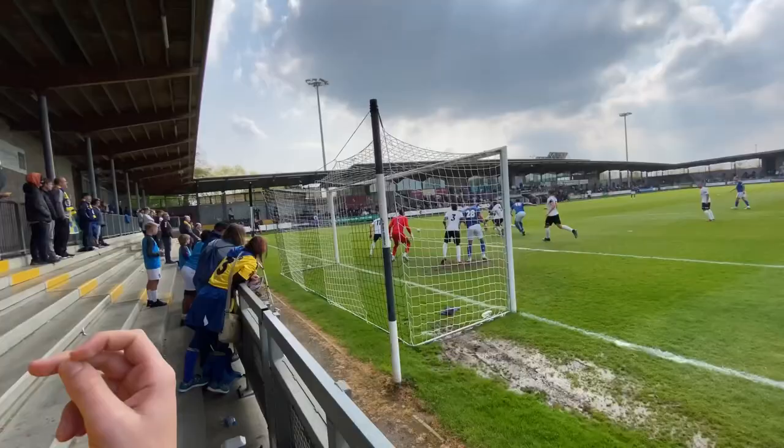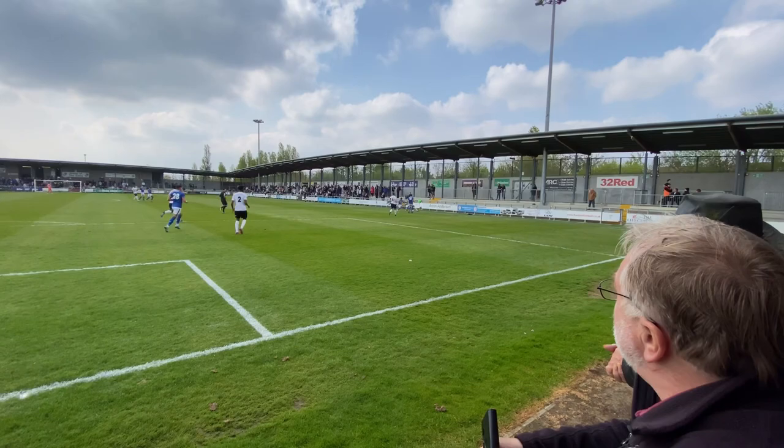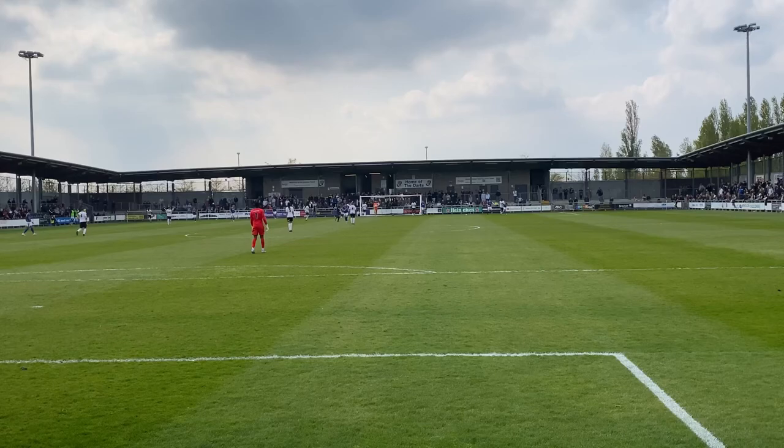Oh, claiming a penalty. Another corner given though. Another corner has been swung in. Oh, so close to the cow to get on the end of that, but he didn't get on the end of it in the end. Dartford on the attack, they've got it in the area. Everybody's managed to claim that there. A bit worrying, but he's got it in the end.